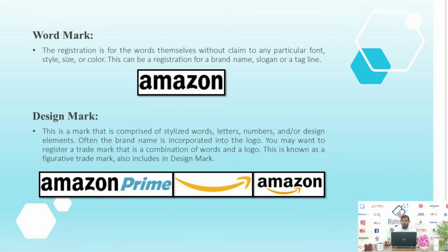And if we talk about the examples of design mark, the first one is Amazon Prime. You can see that both are written in different colors, different font styles, and different sizes, so it can be registered as a design mark. The second example is if we want to register only a logo, like the Amazon logo, it will also be registered as a design mark. And the third one which will be registered as a design mark is the figurative mark with the logo. Like you see that Amazon is written and the arrow below is representing the Amazon logo.